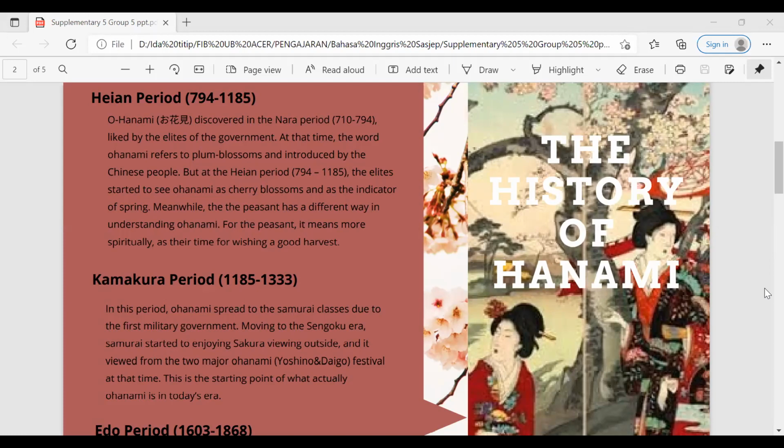But in the Heian period, 794 until 1185, the elites started to see Hanami as cherry blossoms and as the indicator of spring. Meanwhile, the peasants had a different way of understanding Hanami. For the peasants, it meant more spiritually, as the time for wishing for a good harvest. Next, Kamakura period, 1185 until 1333.